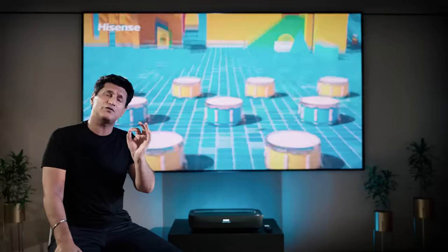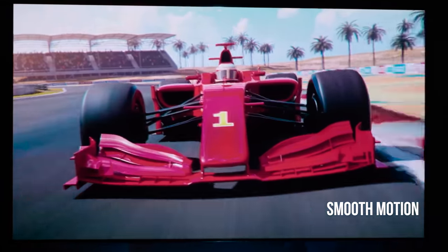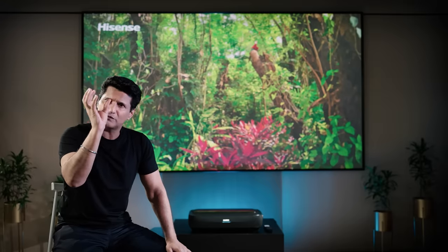Ek aur bahut interesting cheez is smoothening of the motion. So kya hota hai, sometimes when things are moving very, very fast, like in a game or an action scene, jaise koi car racing scene chal raha hai, ya koi, you know, some bahut hi heavy duty running chal rahi hai, something where bombs are exploding, us time pe you'll see something called artifacts, right? Wo jo motion hai of the person moving, wo kuch cheeze peeche chhod jata hai.